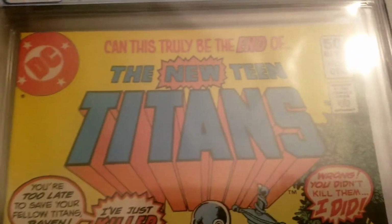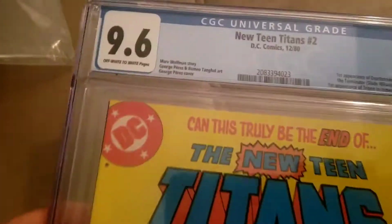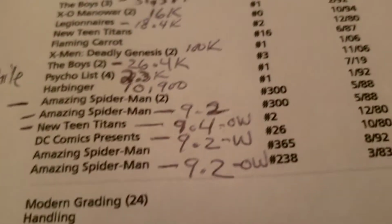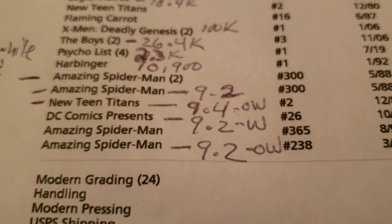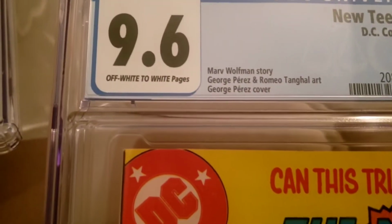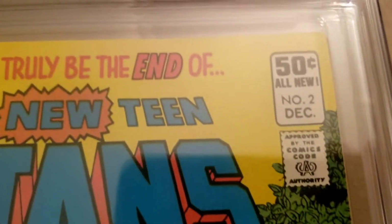Let's go this way. New Teen Titans. Yeah, baby. 9.6. This is one of the ones that I had cracked by them. So this was before DC Comics Presents. It was a 9.4 off-white, now a 9.6 off-white. Paid off to have them crack it. Went up a grade. I'll take it any day of the week.